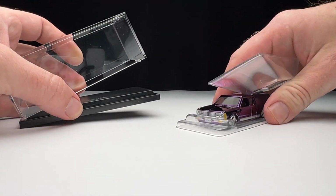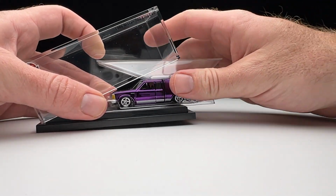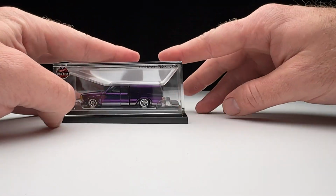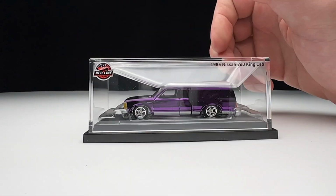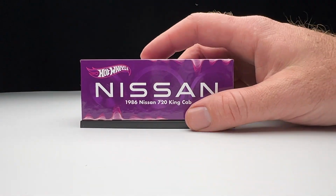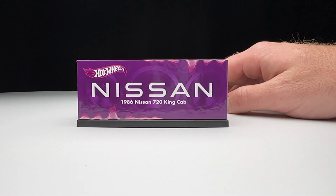I don't like that it doesn't have screws, just for the display reason. So the display kind of is irritating as well. But I'm just going to leave it like this for now, and I'm just going to put it completely back. Maybe I'll sell it. Maybe I won't keep it. I don't know. We'll see what I do.